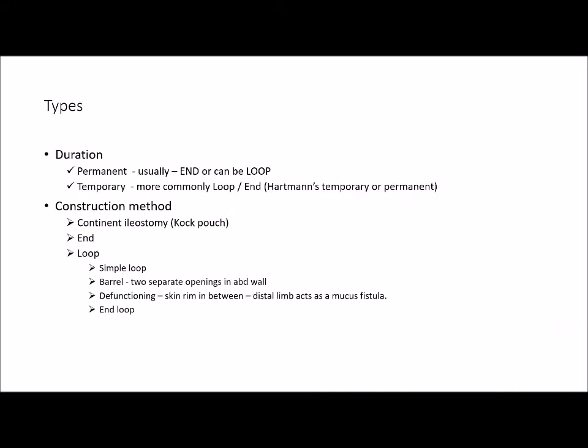So what are the types of stoma? It could either be permanent or temporary. I just now told you. Permanent, as I said earlier, usually prefer an end, or it can be a loop, but prefer an end ostomy. Temporary, more commonly a loop, could be an end, like for example Hartmann's. It could be a temporary or a permanent Hartmann's operation. We all know that. You do a sigmoid resection for sigmoid gangrene, you close the distal limb, you leave the proximal as a stoma, and go ahead and reverse it at a later point of time.